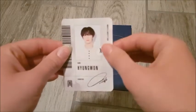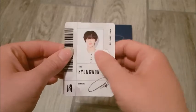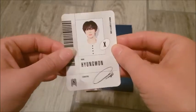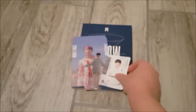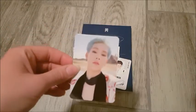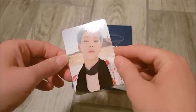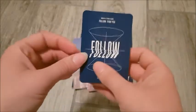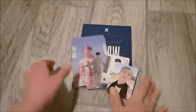Oh. Oh, excuse me, can you focus camera? Focus on Hyungwon. I love his long hair so much. And then we have this one. Oh, I love him, Mom. I like his blue hair a lot. So, moving on to the third version.